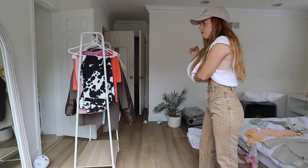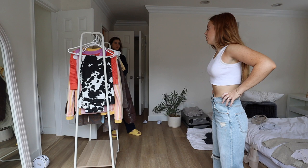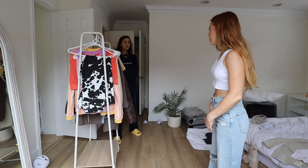A lot of my jeans, I feel like I've just gained weight and muscle, and a lot of them are not super comfy. Are those comfy? You think Zara jeans are normally not comfy? No, really? They're literally cardboard. Oh, these, I think maybe I just size up. So yeah, that's why. That's perfect. Because they're comfy and loose. Okay, yeah, they look perfect.